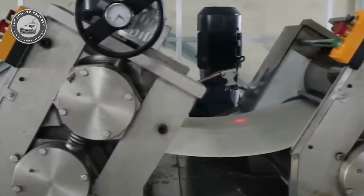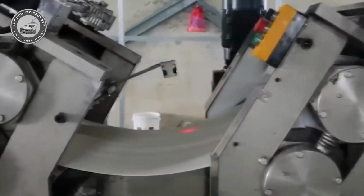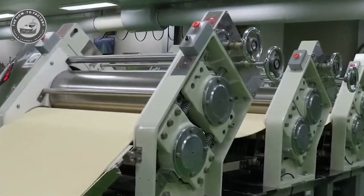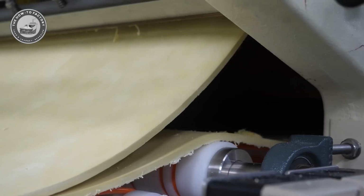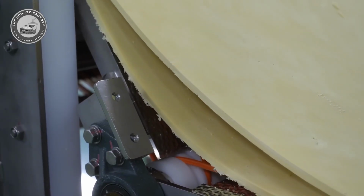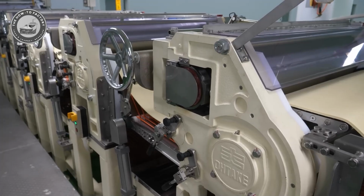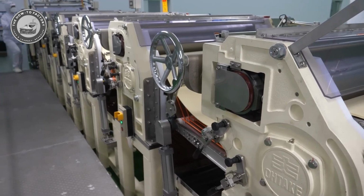Once the dough is ready, it's passed through rollers to flatten it into thin sheets. These sheets are stretched and rolled repeatedly to create the right texture. The thickness of the noodles can be adjusted based on the type of ramen being made. Some ramen styles call for thick, hearty noodles, while others use thin, delicate strands.